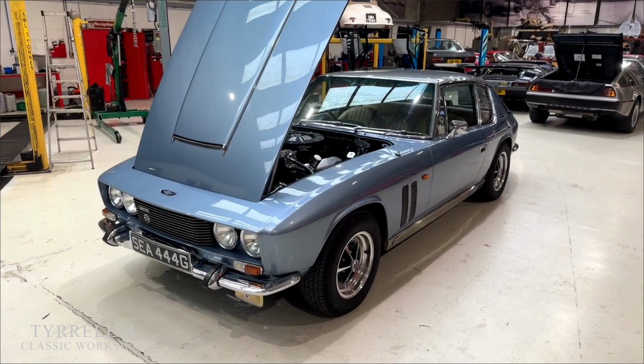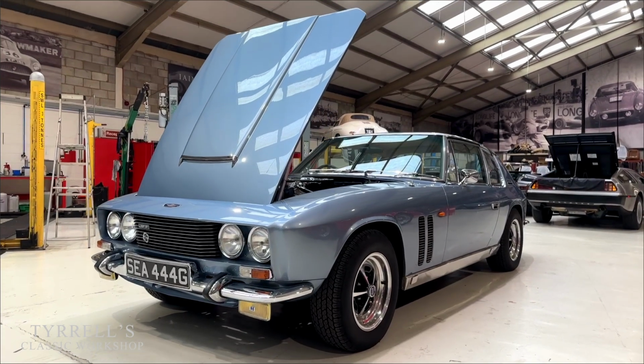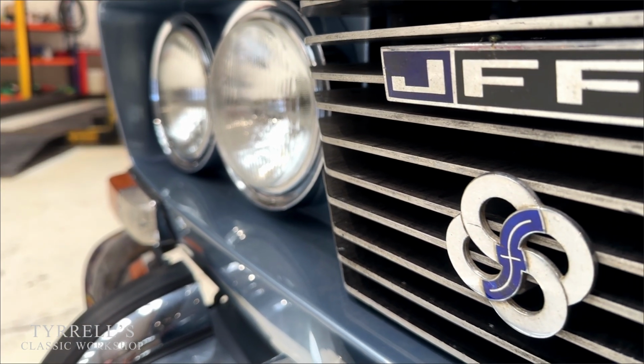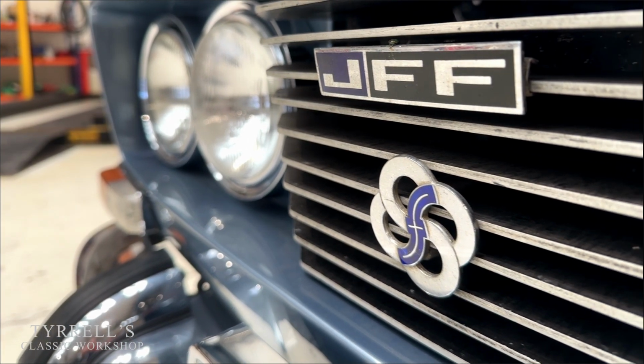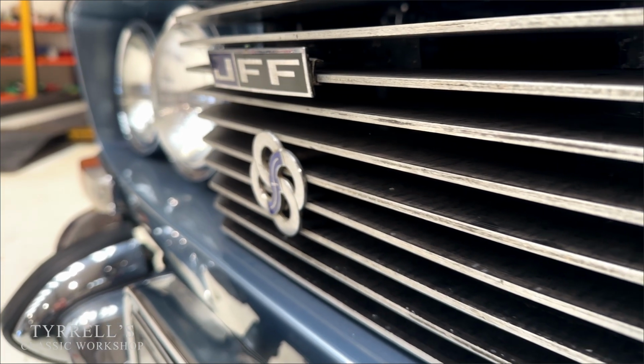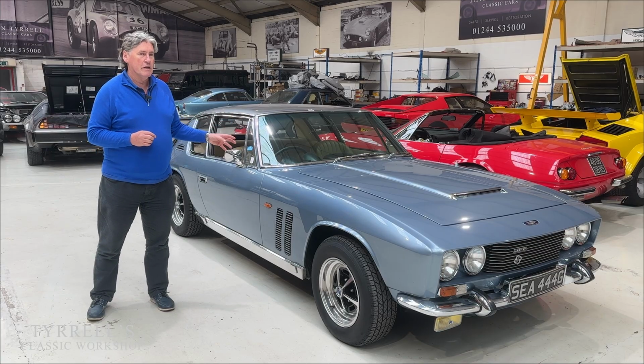And Jensen, I think, I haven't actually done any internet research before making this, but I think they made just over 300 FFs in total. It wasn't much, over quite a wide production span, I think about 5 years, something like that. But a very, very interesting car, this.